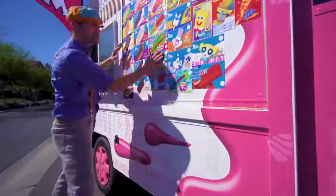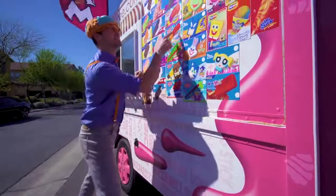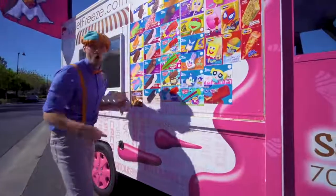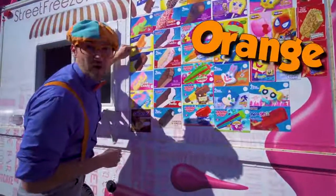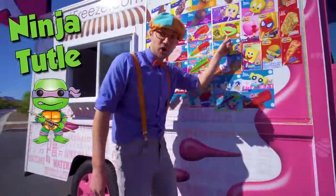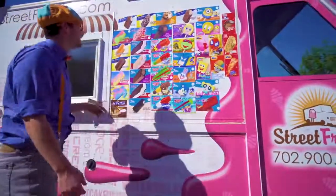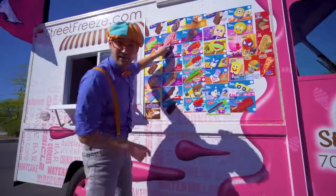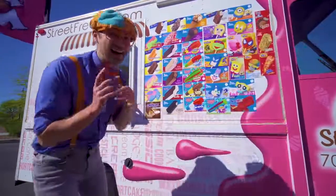Oh, and look right here. Look at all these ice cream choices we have. Whoa, this one has the color red, orange, green. Oh, and look at this one. One of my two favorite colors. Orange. Yum! Ooh, a Ninja Turtle. Oh, SpongeBob SquarePants. And let's see here. Remember this one? Yeah, it's on the other side too. It's the strawberry shortcake. Yum!